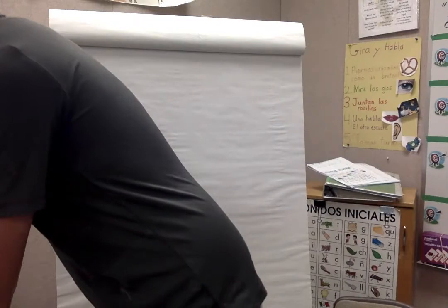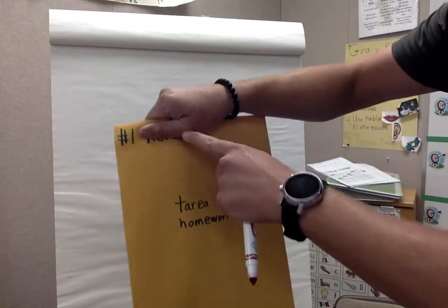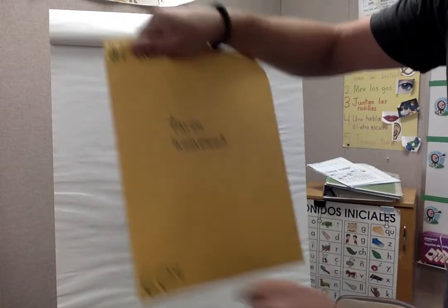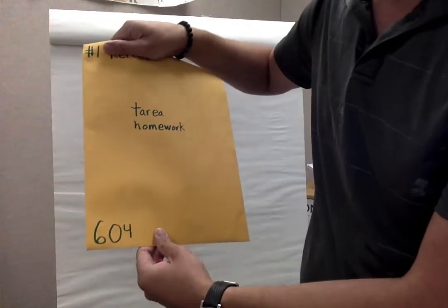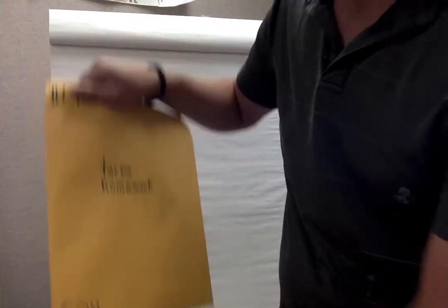Now, as you can see, we have a folder with the student name, homework, and the classroom number labeled. Tenemos el sobre que tiene toda la información de los niños.